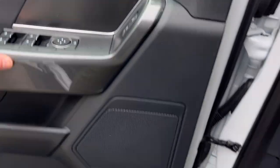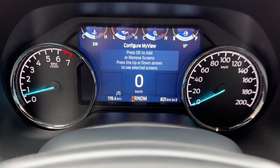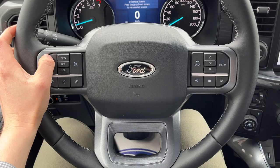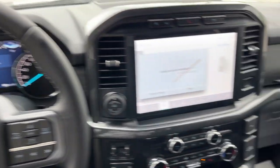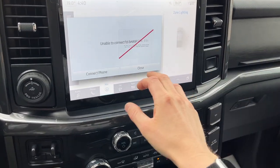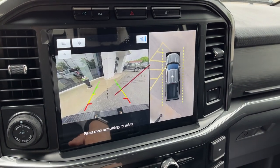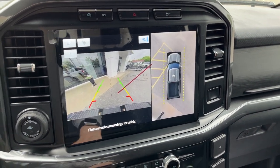Really comfortable front bucket power seats with lumbar. And stepping in the vehicle, you have a customizable display right behind the steering wheel. Steering wheel is really comfortable here. You do have your cruise control and your lane keeping system. Then you have your beautiful 12-inch display here with your connected navigation system. If I pop it in reverse, there's your reverse camera and 360 camera view there.